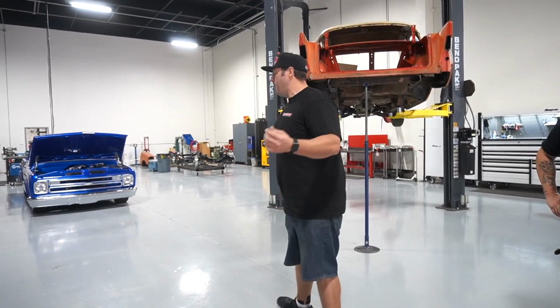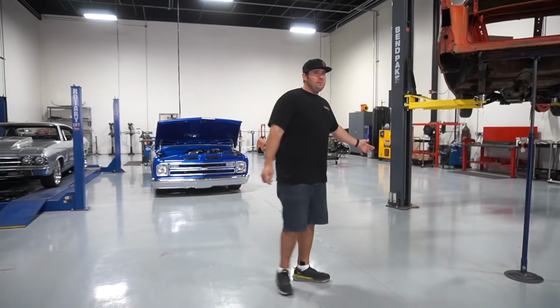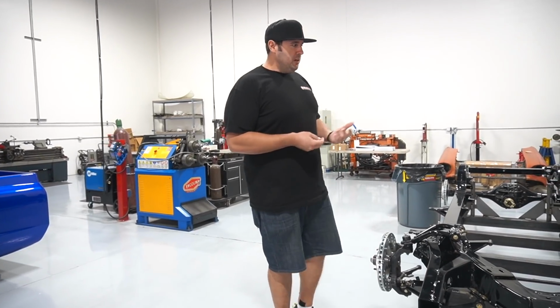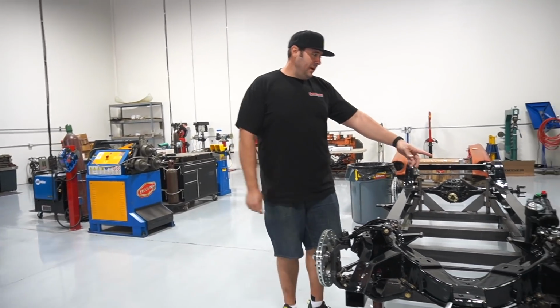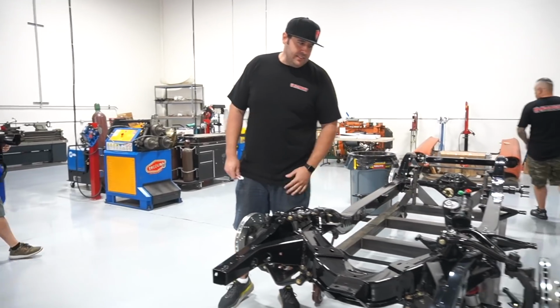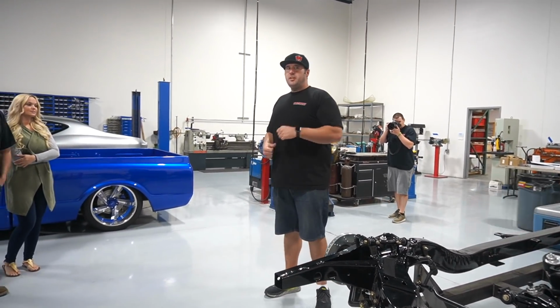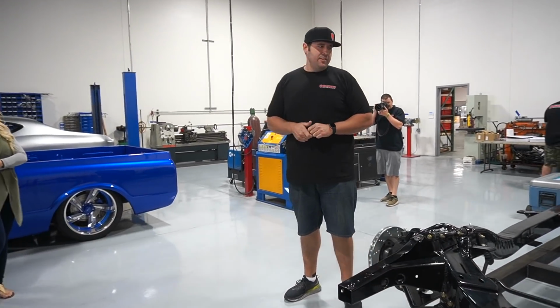Actually, I'll show you on this frame over here. This chassis is my 14-year-old son's car. So this is a 57 Chevy chassis. The first part number my dad ever developed was this power steering box. At the time, my mom had the car, couldn't drive it. It had manual steering, huge steering wheel, really tough to drive.